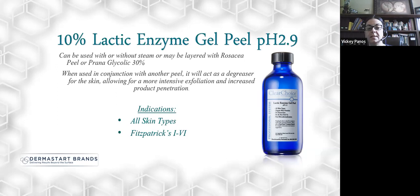So when this is used in conjunction with another peel, we make sure that we use it as a degreaser and as an exfoliant without a mechanical, manual scrubbing treatment, because it won't aggravate the skin in preparation for our chemical peel. And it's completely safe to use for all skin types and all Fitzpatricks.